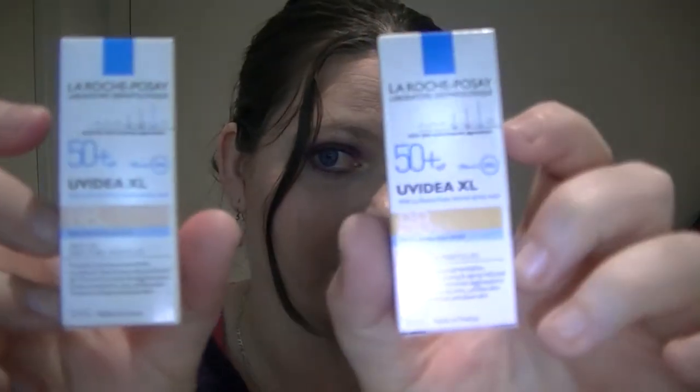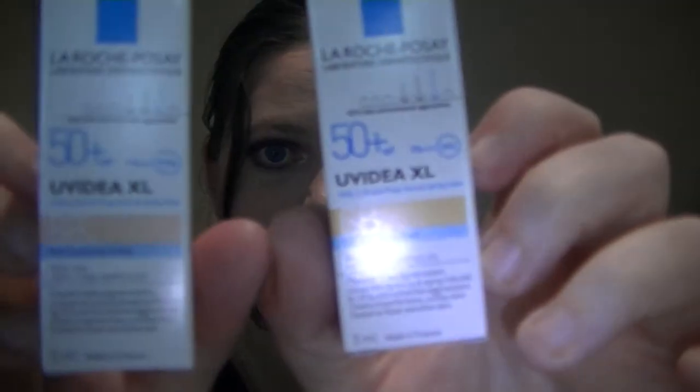So I have the shades, I don't know. Well, I have a light one and I have a slightly darker one. I'm not sure where the shade colours are. Oh, it says 1 and 2. So let me see if I can zoom in there. So I'm excited to try that because I love trying foundations and BB creams.